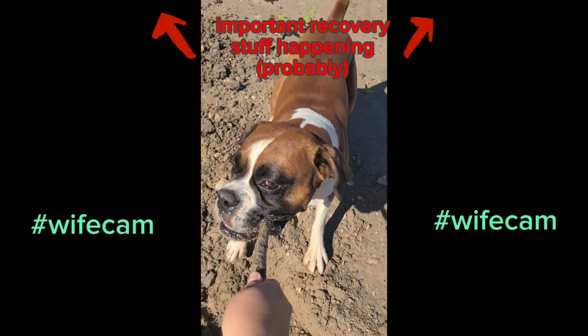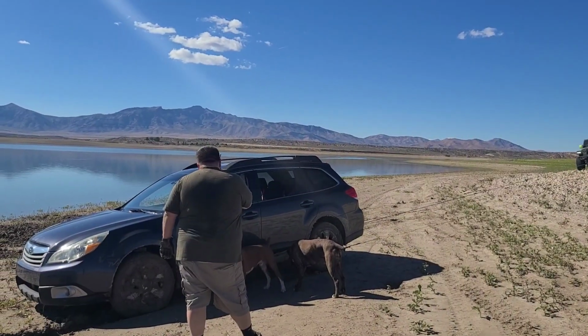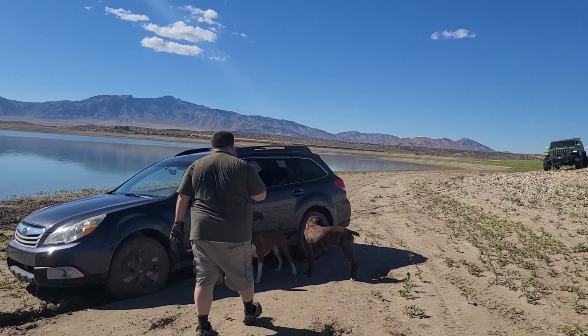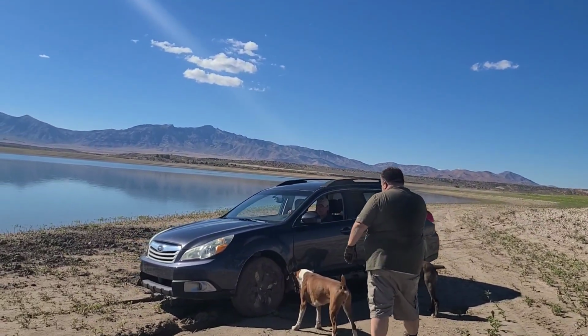Put it in. Yeah, keep pulling, Johnny. It's just bound up with mud. Where are my tires at? They're straight. Is it in neutral? Yeah, he's in neutral. Yeah, keep pulling. It rolled that time.